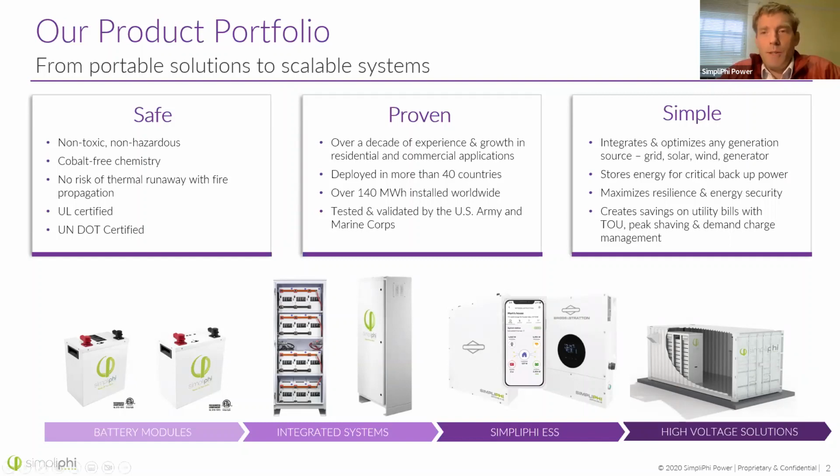But the idea with SimpliPhi here is to keep battery-based backup systems simple. And we mean a few things by that. One, fewer components make it easier for installers to use these systems. We don't necessarily mean simple in terms of non-technical. We mean easy to install, easy to use, and there for critical backup when you need them.